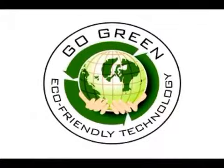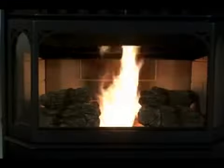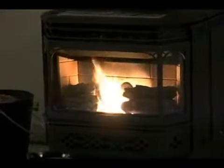A renewable energy source, environmentally friendly, economical, convenient. These are just some of the reasons your Napoleon pellet stove or insert is the perfect solution to help heat your home. With a full 8,000 to 43,000 BTU per hour range, you can easily warm up almost any area.